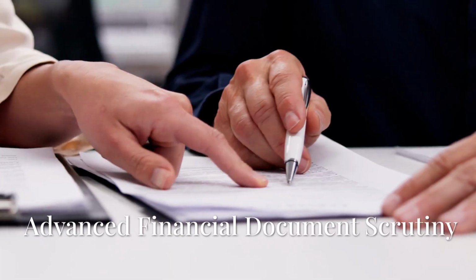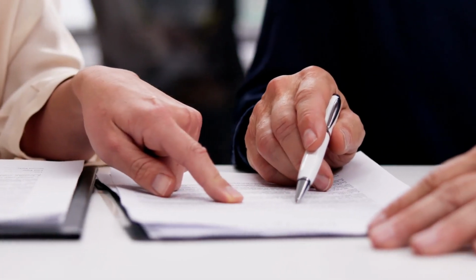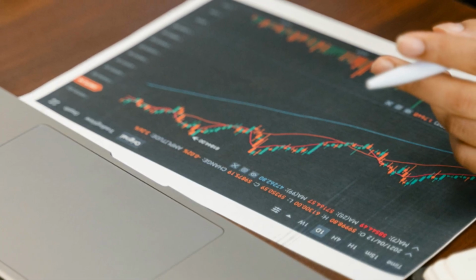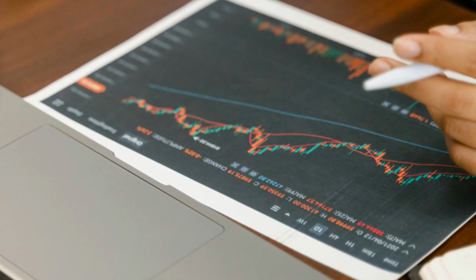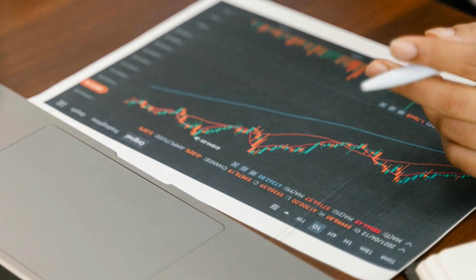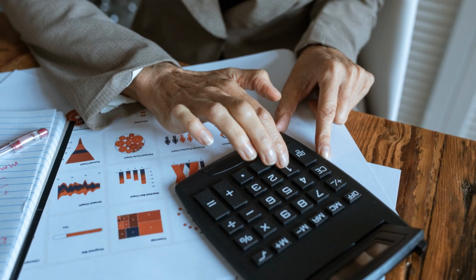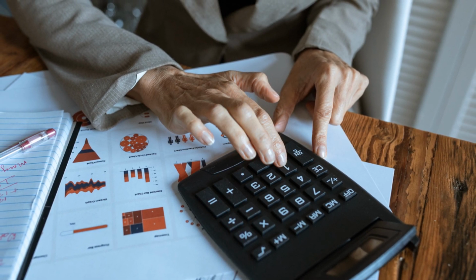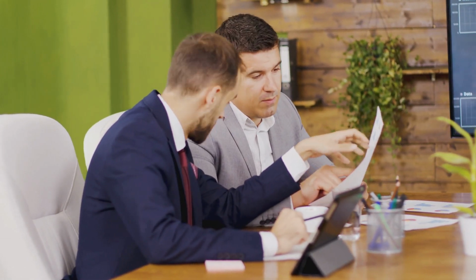Section 6. Advanced Financial Document Scrutiny. A deeper dive into the rent roll can reveal critical insights beyond basic occupancy and rental income. Calculate the weighted average lease term, sometimes referred to as WALT or weighted average unexpired lease term. The WALT provides a measure of tenant stability and helps quantify the property's lease rollover risk.